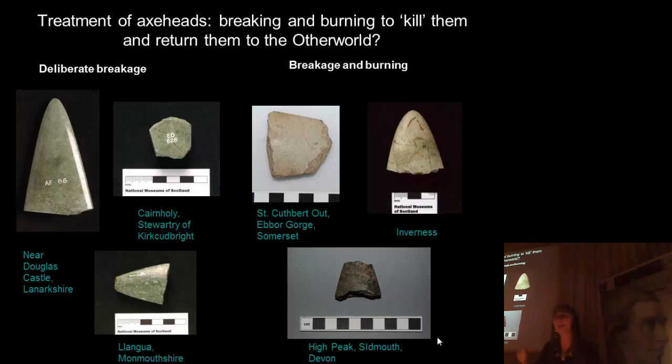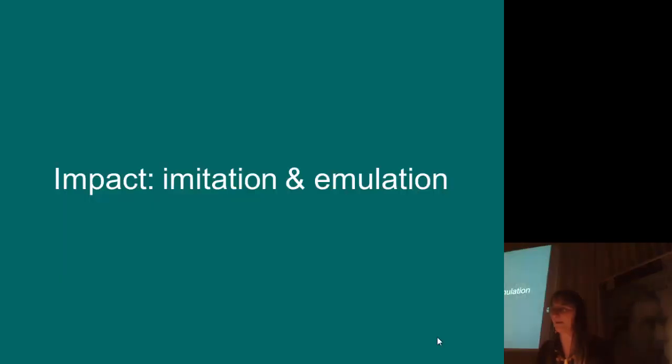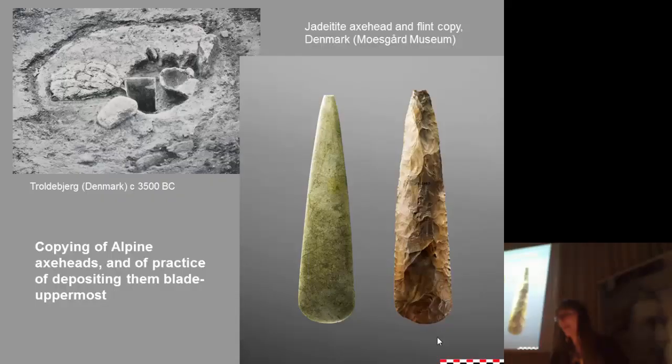And in some cases, they burnt them as well. And in other cases, they both burnt and broke them. So are we trying to kill them and return them to the other world? That would make sense. And it's a practice that we see on the continent. So not only are the people bringing their way of life, they are bringing their ideology, their mentality, and their myths and legends with them. They also had a big impact. So other people would imitate and emulate them, not only in Britain, but on the continent.